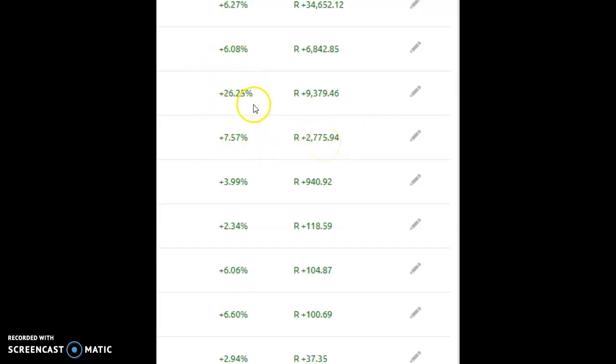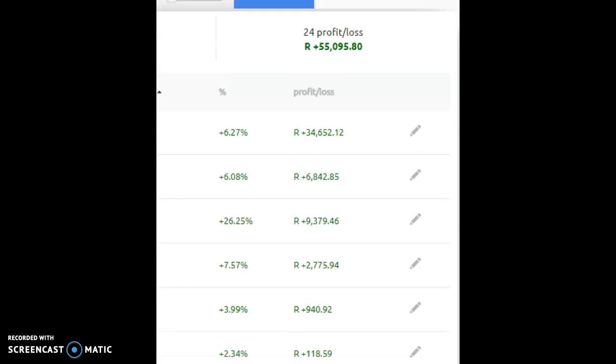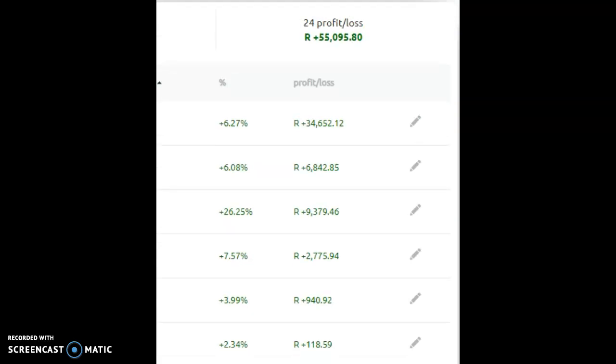Exactly the same thing here. Okay, 26% double digits, that's a good percentage. That is why then you would have a 9,000 plus there. It doesn't mean that it will be like this all the time. All that it means is that depending on which category that coin falls in and the number of coins that you've bought, it would give different results.